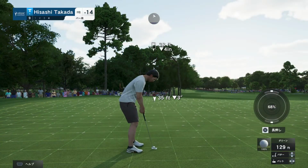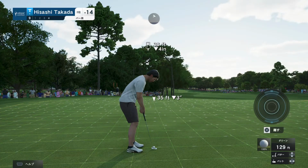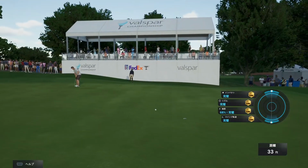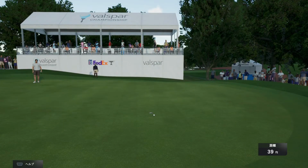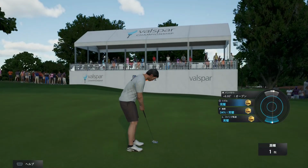Now, long-range putt coming up here. To make a bomb, wouldn't it? Looks pretty good. All right, getting better. Will it go in? That was a nice putt. Had a good-looking line, plenty of speed, but just didn't drop. And this one will be for bogey.